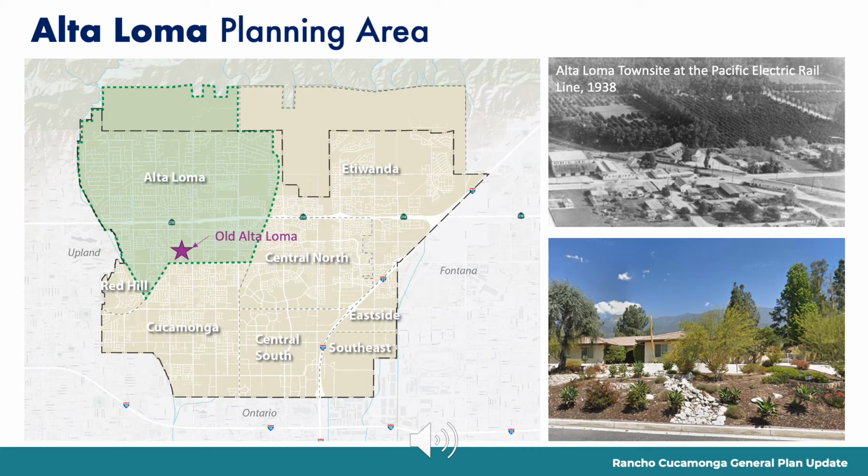Alta Loma was historically, and remains, a more semi-rural community than Cucamonga. It started as lower-intensity hillside neighborhoods, with a small original commercial center on Amethyst Street, just north of Baseline Road, identified in the 1980 General Plan as Old Alta Loma. Predominantly composed of single-family neighborhoods and housing developments, Alta Loma also includes a number of neighborhood shopping centers at key major intersections south of the 210 freeway.